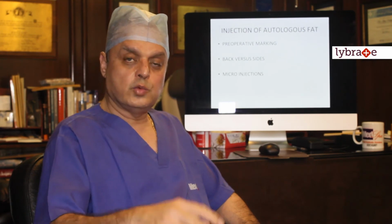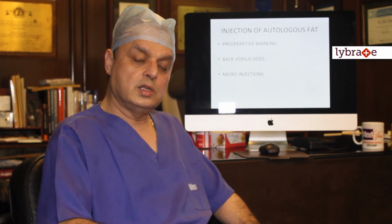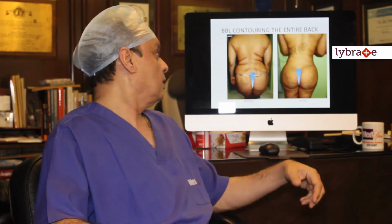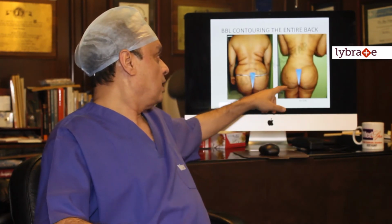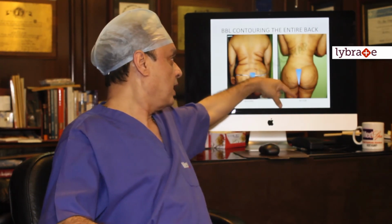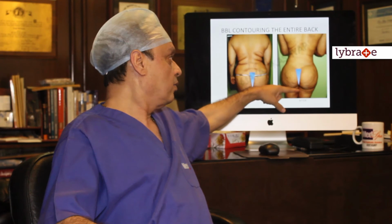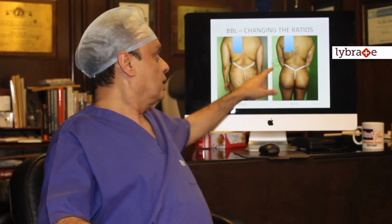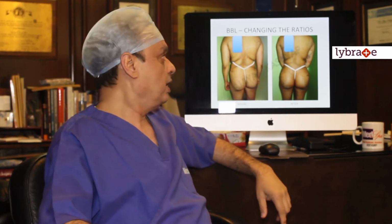So we're looking at two S's. One is the back S, which is the Brazilian buttock lift, and the other is the side S, which is the African buttock lift. Let's go next. So you can see how nicely the buttocks can be shaped.